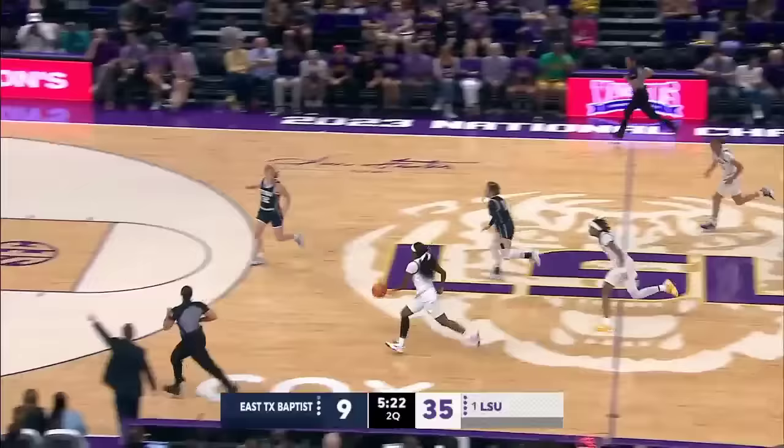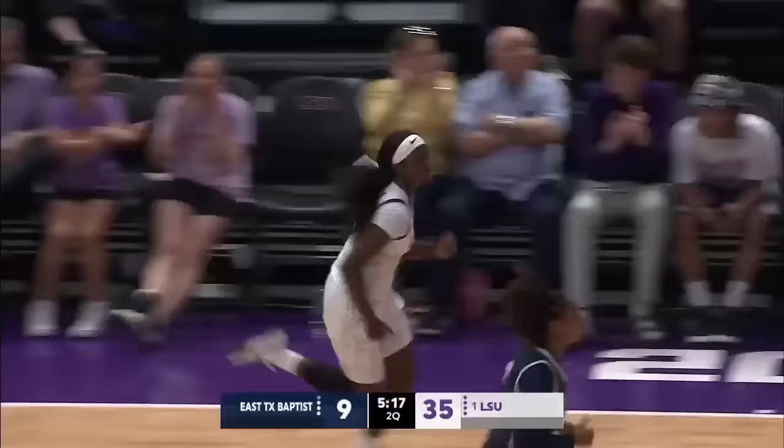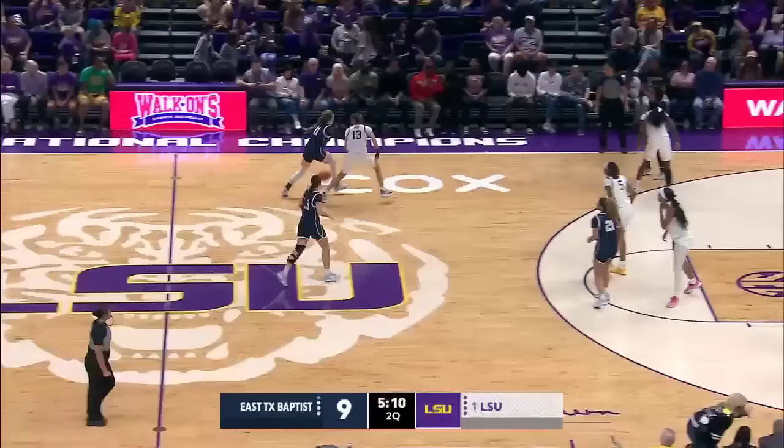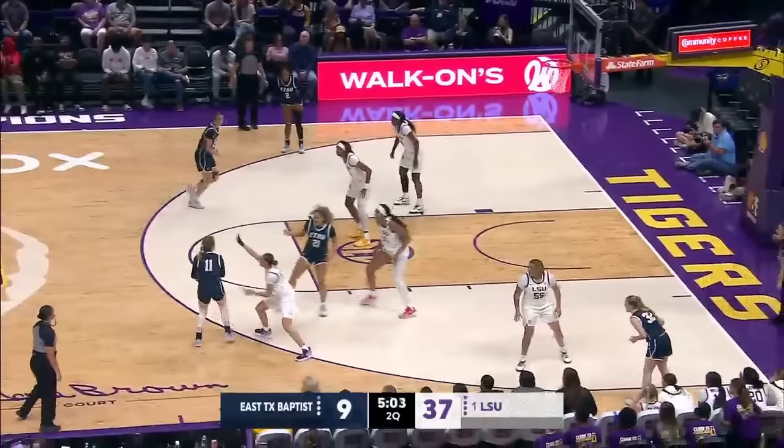LSU Smith has it to Johnson. Johnson down the lane, around her man, layup is good. Outstanding move by Flage Johnson. She started left. Her man was planted in the lane, so Flage took the long way around, got to the bucket, and it's 37-9. As we approach the five-minute mark, we'll get a media timeout when we get the next dead ball. Pass up top again, knocked around.